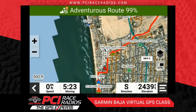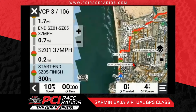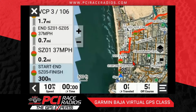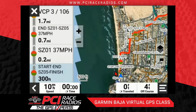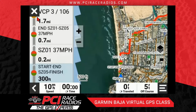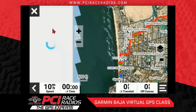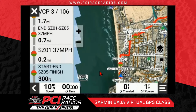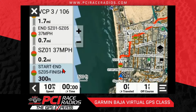I am currently in simulation mode right now because I have my location off. So it's going to simulate what this whole race is going to look like. And so we've started driving. Because I'm in simulation mode, it hasn't updated these. So I'm just going to hit X and open this back up. It's going to recalculate our waypoint countdown now that we're actually moving. And you'll see that our next waypoint is to the start finish in 300 feet.